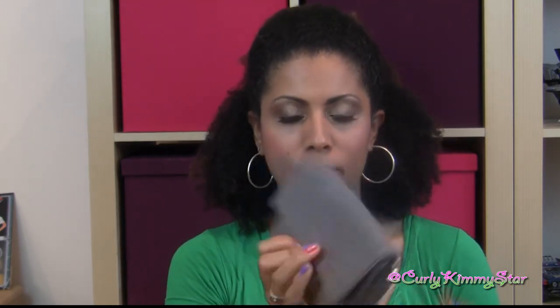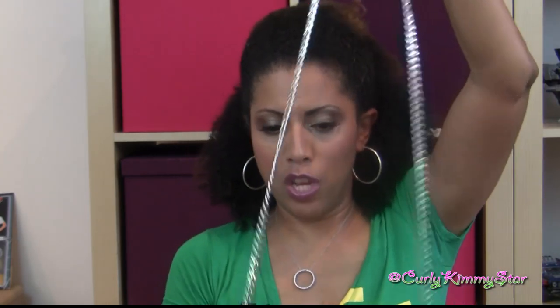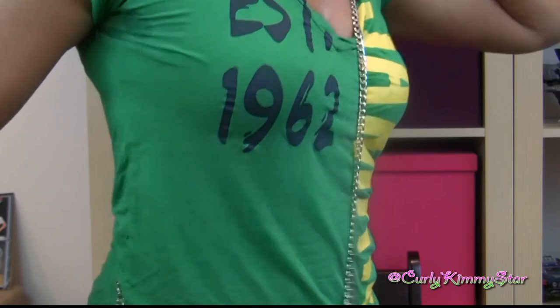So that's it. And since I'm here going through this, I'm gonna go through what I have in here. What I'm carrying in this bag, as I go to the next bag I purchased, is this little, I think they call it a crossbody. And it comes with this long chain. Obviously you can wear it like this.